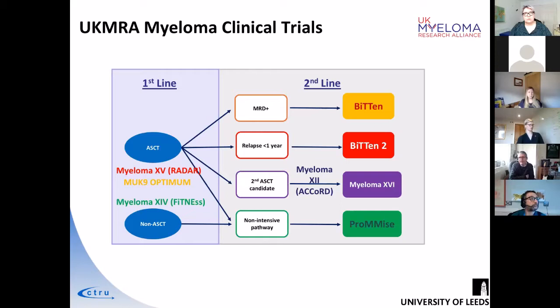But also it's a phase 3 program that needs to be informed by early phase work. And MUK-9 is an innovative study. It's a proof of concept of delivery study in the front line. So that's the kind of study that could be considered in CARP because it will inform how we develop our phase 3 program going forward. Now, where we are busy is in the second line in patients with effectively one prior line of therapy.